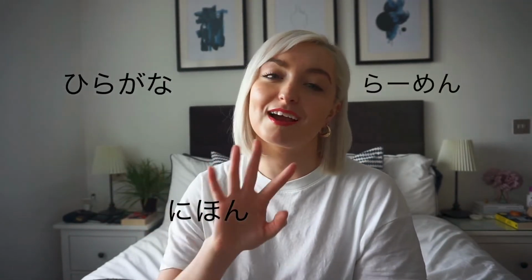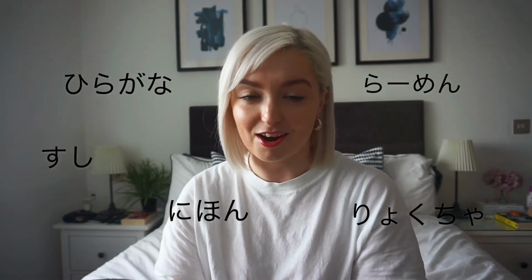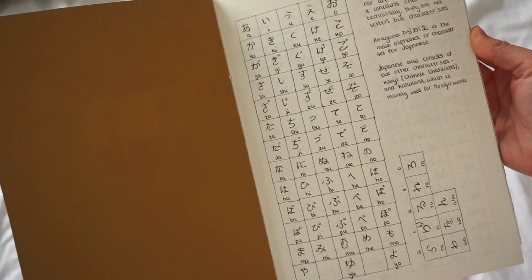Hiragana, I will put some characters up on the screen for you, but it has some lovely curves in the characters. I actually found it quite easy to learn hiragana, but it is very time consuming. You need to spend a long time looking through hiragana charts and memorizing each and every character.